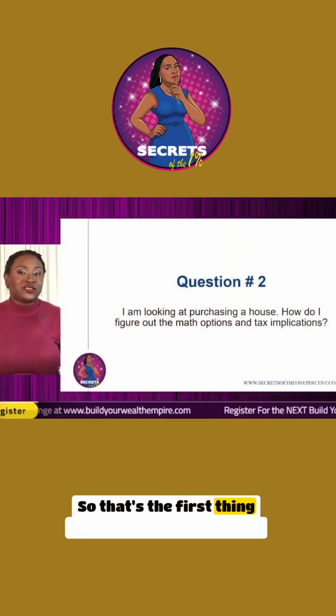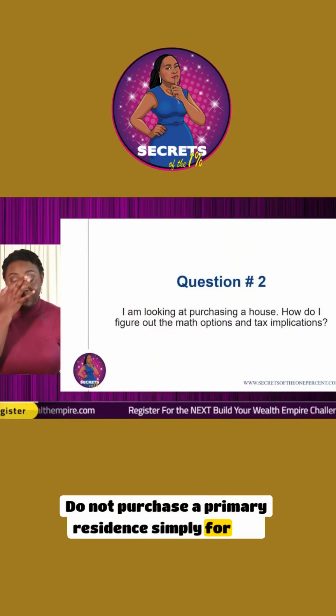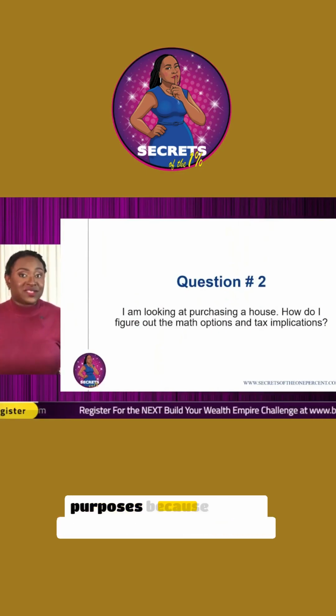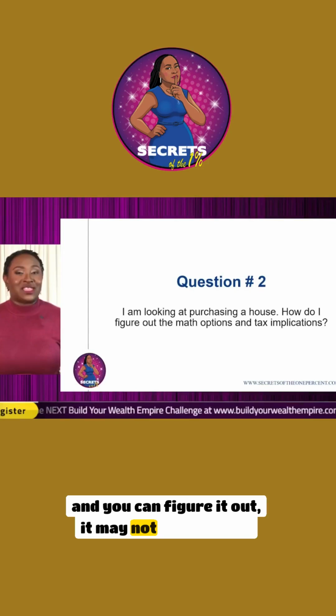So that's the first thing that I want you to keep in mind. Do not purchase a primary residence simply for tax purposes, because unless you do that math and you can figure it out, it may not benefit you.